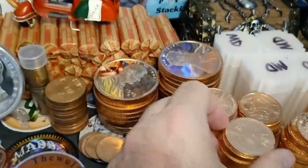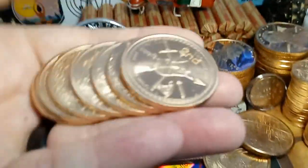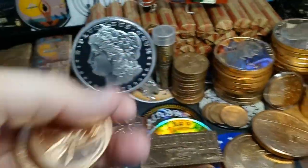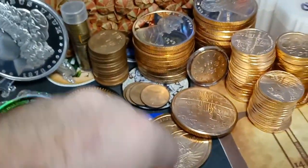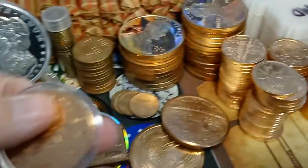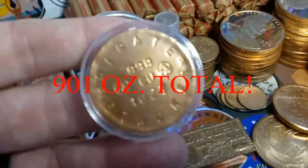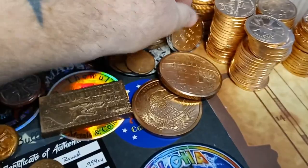Now, some of these are seconds, which are fantastic just for stacking weight. I get them from Golden State Mint, usually like 84 cents an ounce. But even those prices are going up. So copper to the moon, man. I'm telling you, it's climbing like every other asset. This Grim Metals piece, I still love that. Super cool one he made for me, special. So, yeah, this is my copper collection.